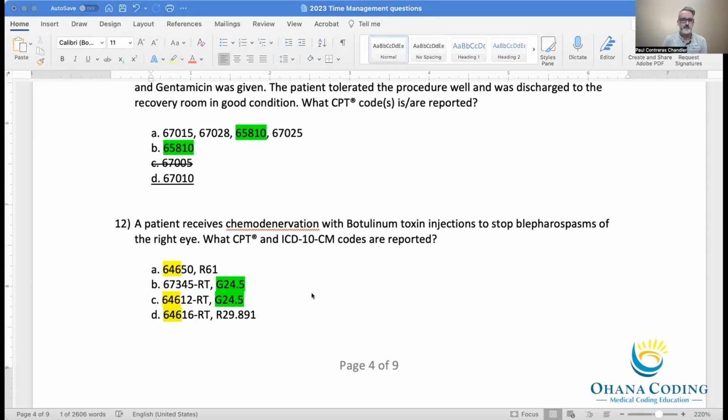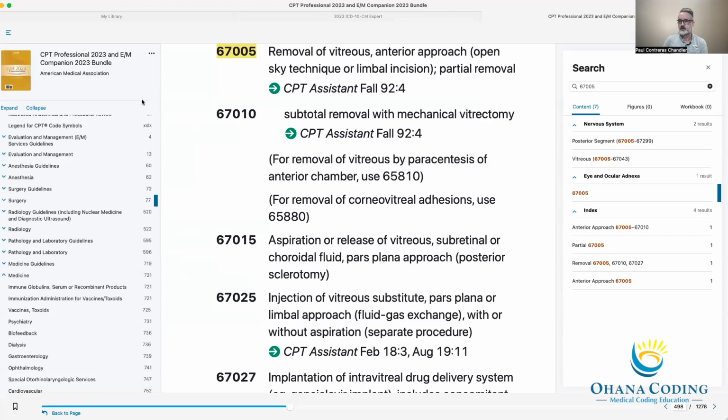Looking at that, right now I'm liking Charlie as far as the code I'm going to look up. I'm going to look up code 64612, just because as far as similarities, it is in there 3 times. Also look at how Alpha does not have modifier RT, but the other 3 do. So as far as the common denominators, Charlie's looking pretty good to me. I'm going to look up code 64612 and see what is going on there.